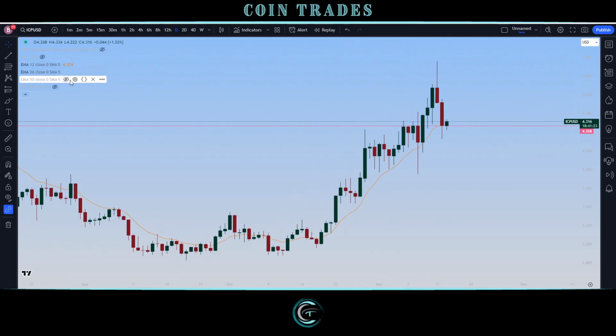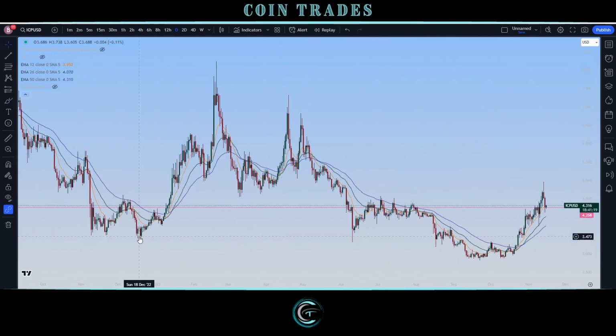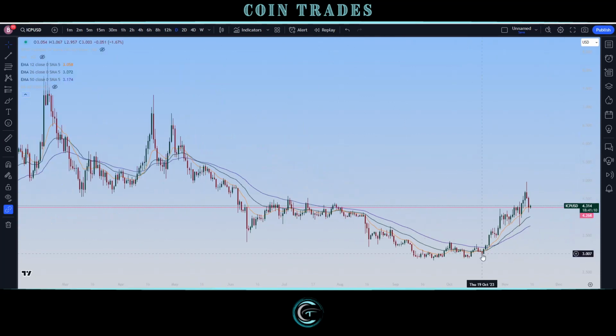Now, the next thing I want to compare for the move at the start of the year is the amount of rally and downside. Coming off the start of the year, we were effectively looking at a move of about 62% from the trend low to the high. If we look at what we're experiencing currently, you can see from the low to the high about 64%. So on par.